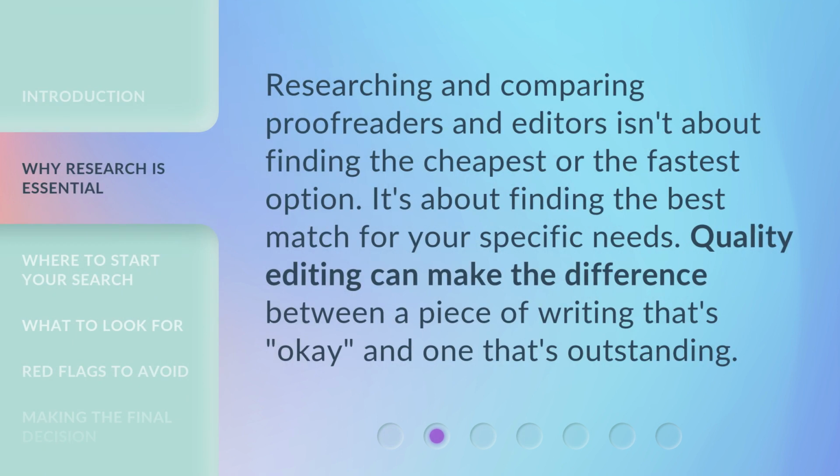Researching and comparing proofreaders and editors isn't about finding the cheapest or the fastest option. It's about finding the best match for your specific needs. Quality editing can make the difference between a piece of writing that's okay and one that's outstanding.